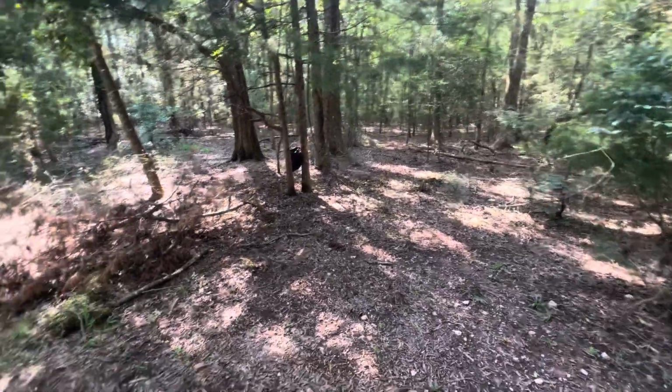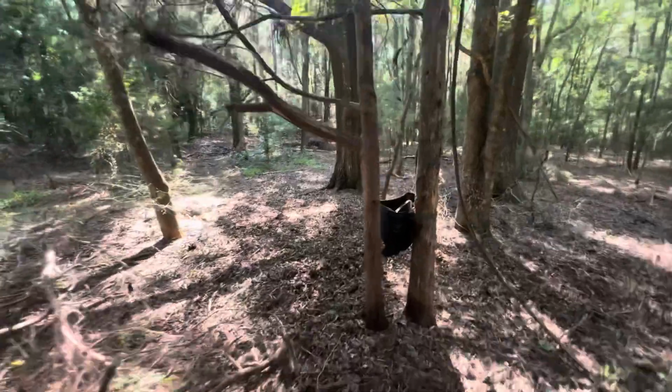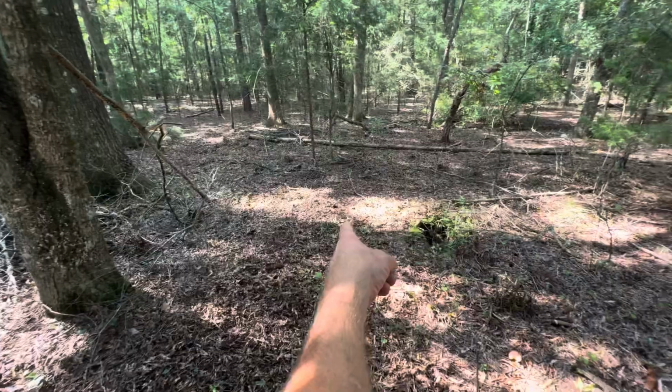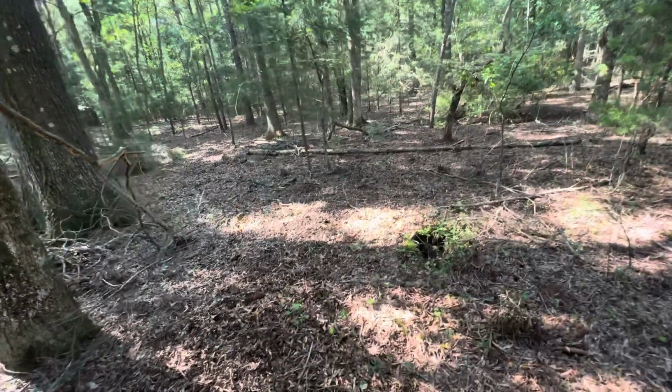Right in here, you can actually see the old feeder that I had. Right in here, I will put out corn. And I will sprinkle it right in here. Right here.